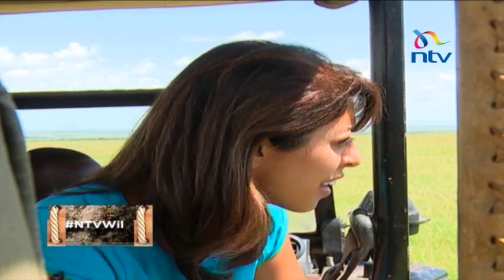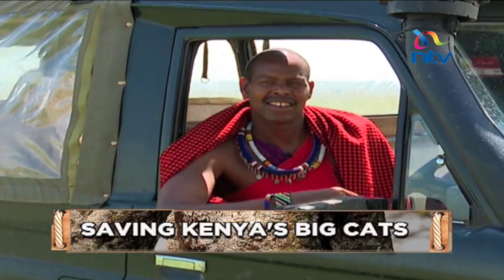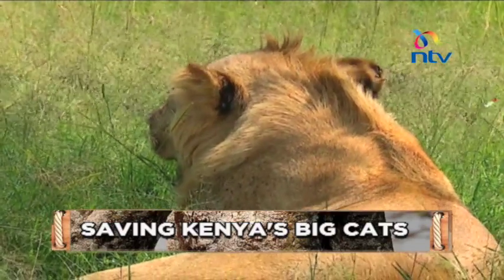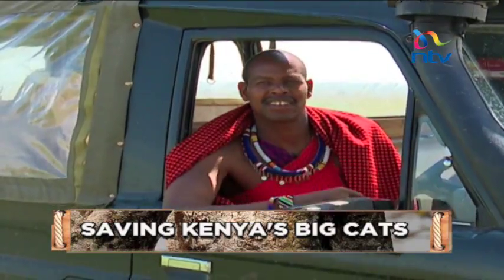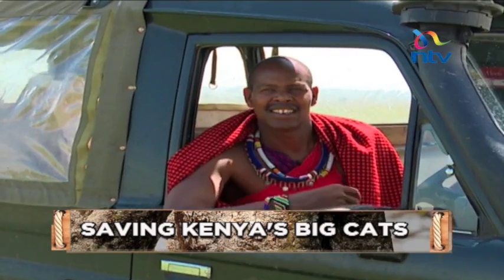How have these lions provided to your family? The Marsh Pride is one of the most well-known prides in Kenya. And the guests that come on safari to Kenya, most of them have heard of the Marsh Pride. And therefore, on my daily basis, when I get up on my routine, the first thing I think of is to see the Marsh Pride. And that is how I get my daily bread, through them.